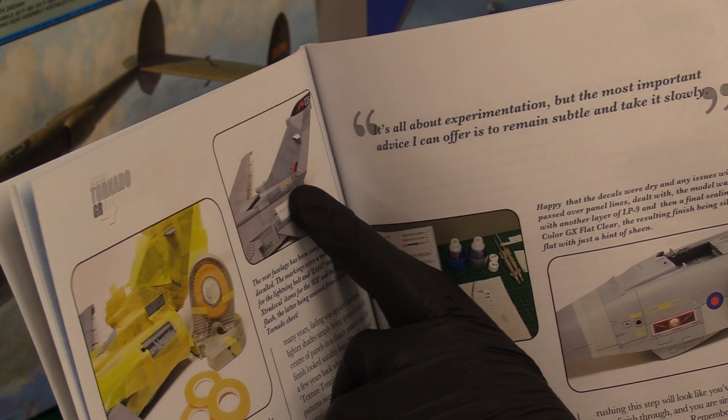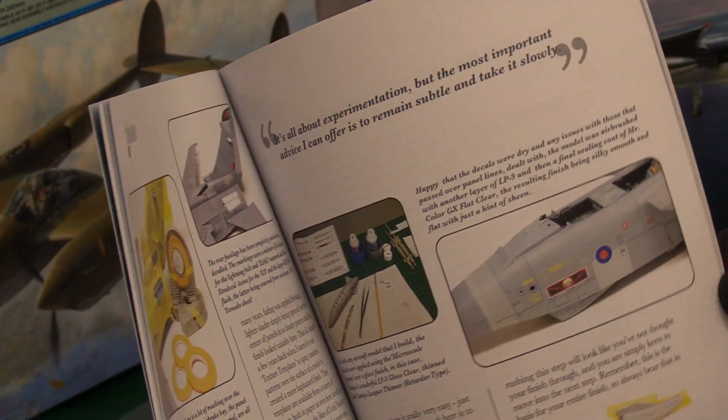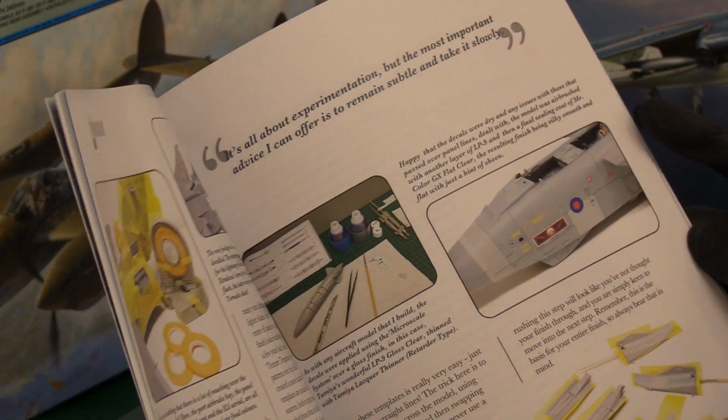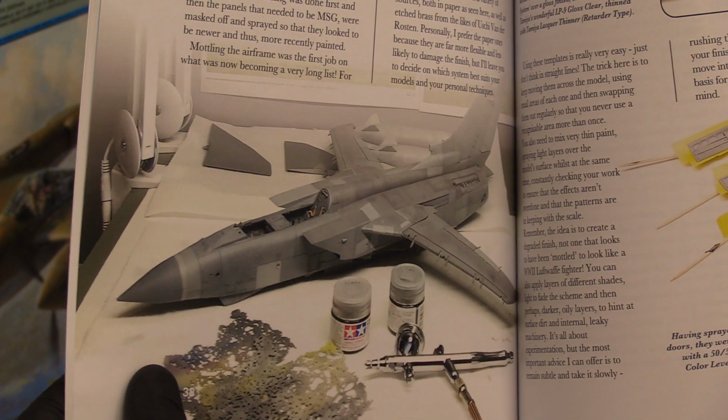quite a lot of, he did a lot of pre-shading obviously, but he's got a very nice subtle effect on this aircraft. It's weathered, but it's subtly weathered. Look at the different highlighted panels here. You can see certain panels look like they've been replaced, which is nice.